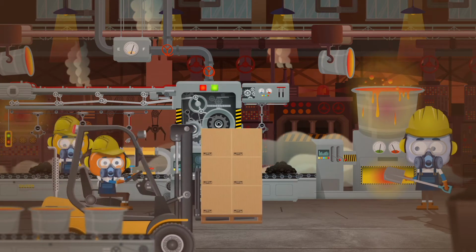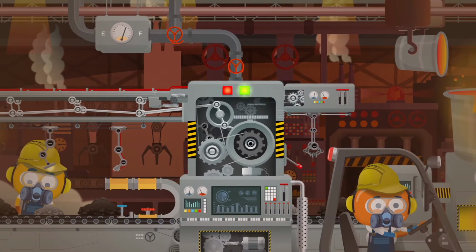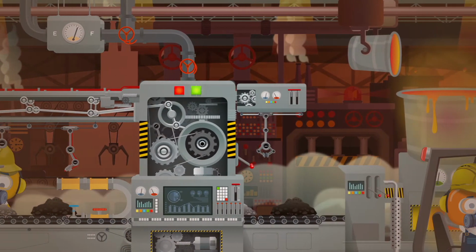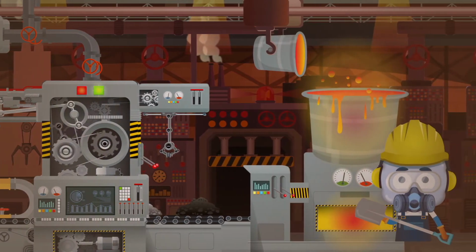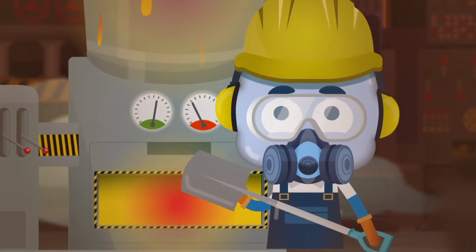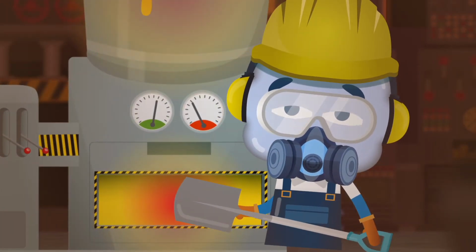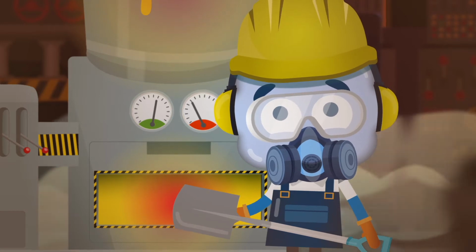Wherever you work, hazards are something you have to take seriously. From hot surfaces to harmful fumes, workplace hazards can cause some nasty injuries and illnesses if you don't take the proper precautions. Personal protective equipment, or PPE, is what you wear to protect yourself from these hazards.